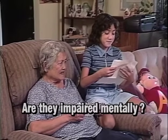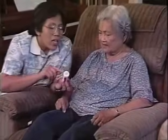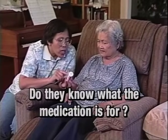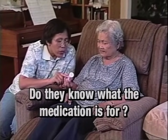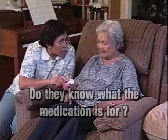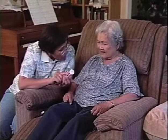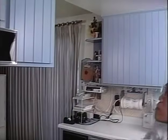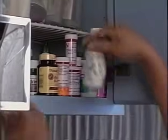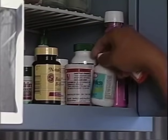Are they impaired mentally? Are they forgetful or confused? Do they know what the medication is for? If they do not understand why they are taking the medicine, they may take more or less than what the doctor prescribed, or they may deny that they need the medication altogether. Are they on several medications that need to be taken at different times of the day? Complicated schedules and the frequent need for refills may be too much for them.